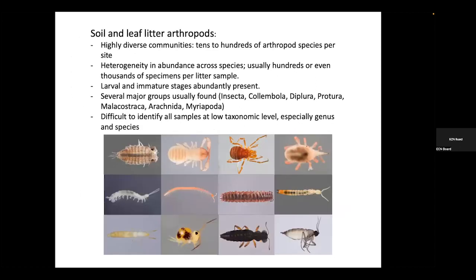What's interesting about soil and leaf litter arthropods is that they form very diverse communities. You can find tens or even hundreds of species in a single sample. You can find representatives of almost every major terrestrial arthropod group. You can find different ontogenic stages in your samples. So at the end, it's hard for a single person to put a name on every specimen you find.